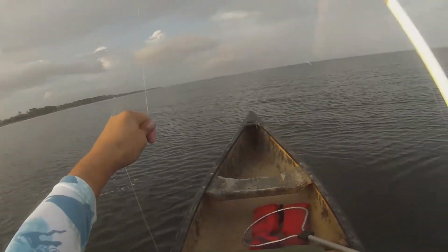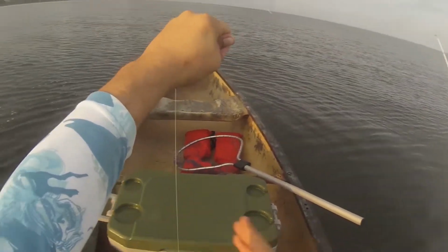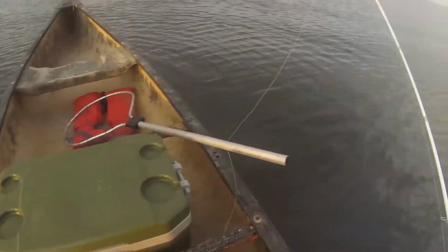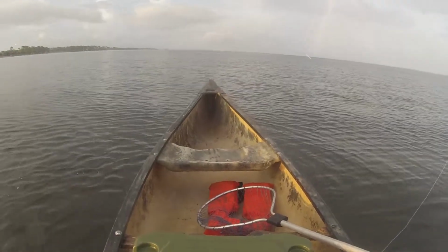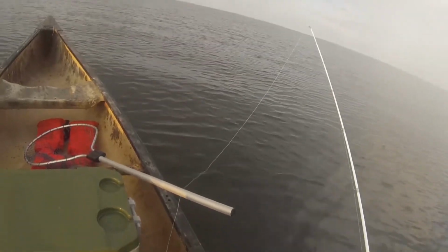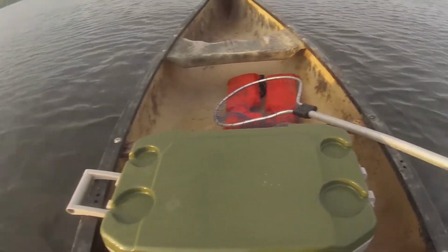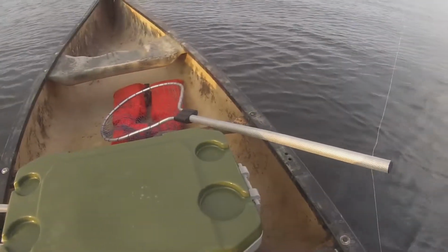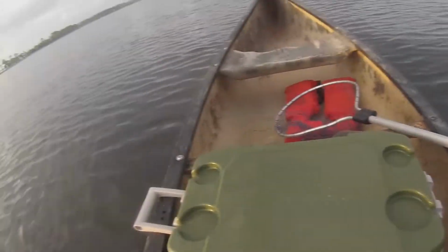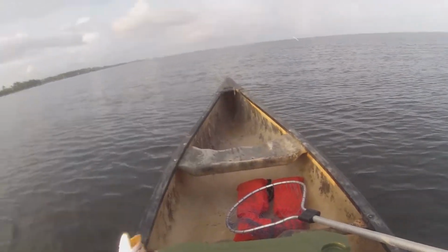Swing 'em in. I doubt he'll measure. It's gonna be close though. Let's see. Has to be 15. And he is 16. Huh, what do you know? It's a legal fish.